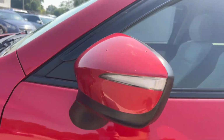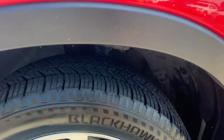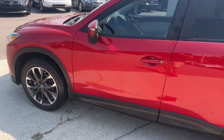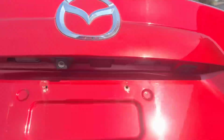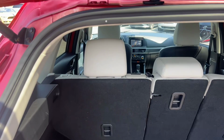So we got turn signal light indicators out here. Got some really nice looking rims, good tires too with good tread. Nice black strip on the bottom. Nice accent. We got the windshield wiper on the rear. Good clean trunk space here. Seats do fold down. If you guys want to see pictures of that, head over to our website. I'll have pictures up there for you guys to take a look at.